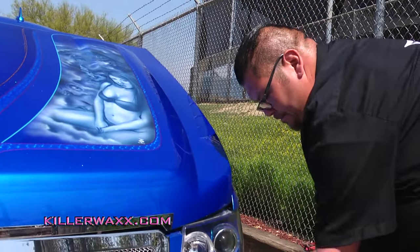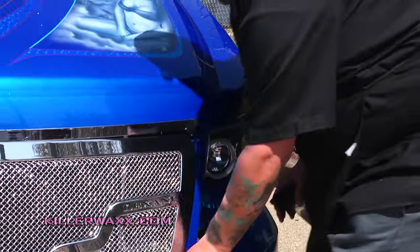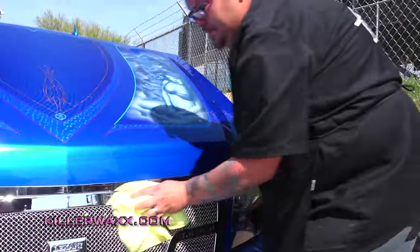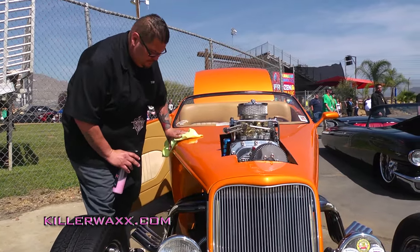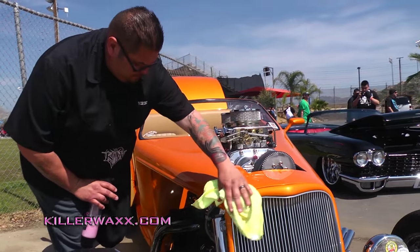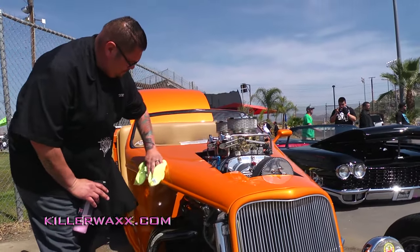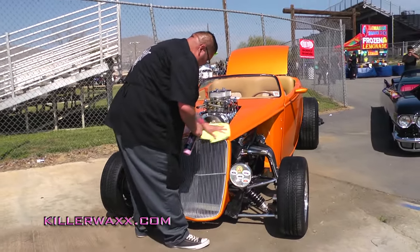A lot of people don't focus much on show cars, but we do. We want to bring that deep shine and bring out the beautiful artwork in the car. That's what we focus on the most. When we start our product, we start with black and red, because we know everything gets easier from there. But our product's good on candies and flake and metallics and all that good stuff.